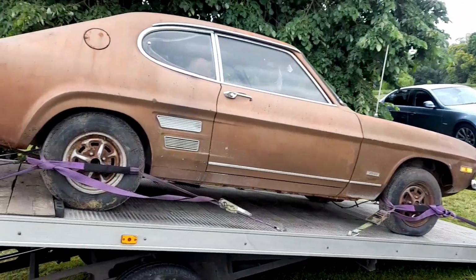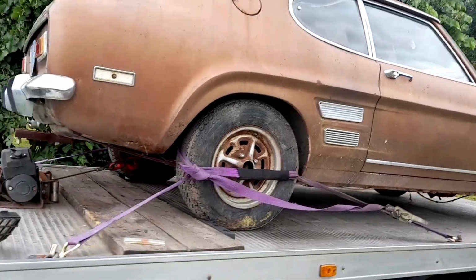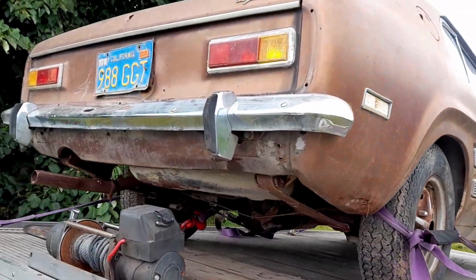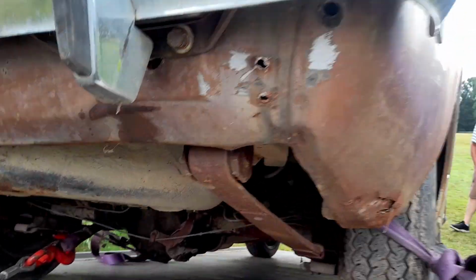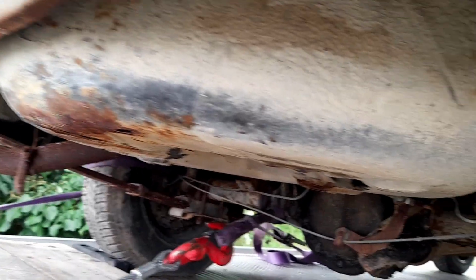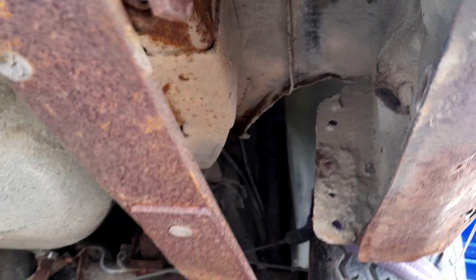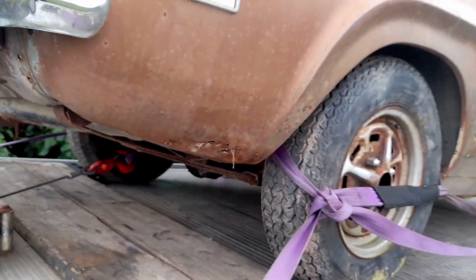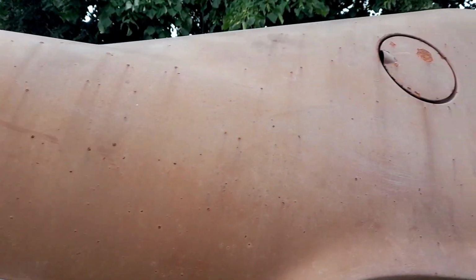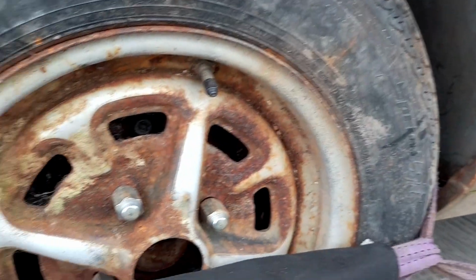Most people drive to the show, but some people like to bring their cars when they're just not ready to be brought, and it is a Capri, and a very early Capri. Look at that underneath. Live rear axle of a Capri in its rustic form. This is ready to be restored.